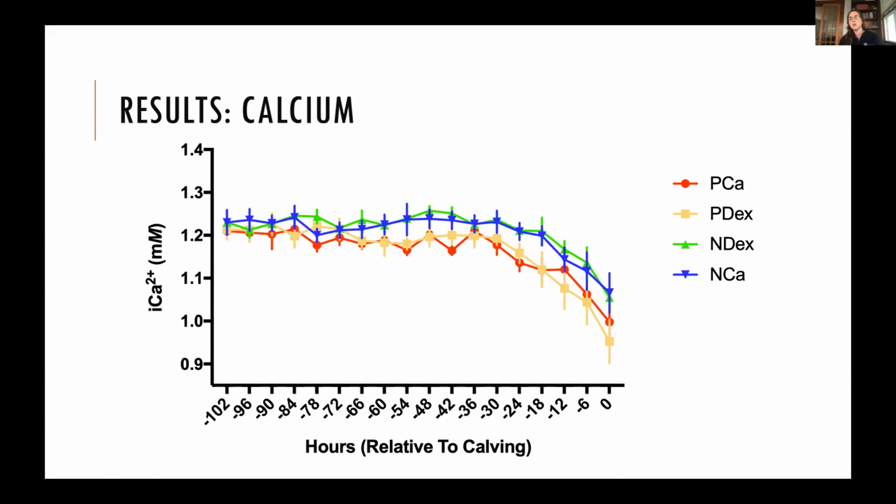So I'm going to get into our calcium results because I think that's really the interesting part of this study. We measured ionized calcium, which is the free metabolizable calcium, so really what's available for the cow to use. On our x-axis, we have our hours relative to calving, with -102 hours being -4 days prepartum, and then the 0 hour denoting the sample that was taken immediately after parturition. All of our cows were sampled and then hooked up to infusion within 15 minutes of the calf being out.